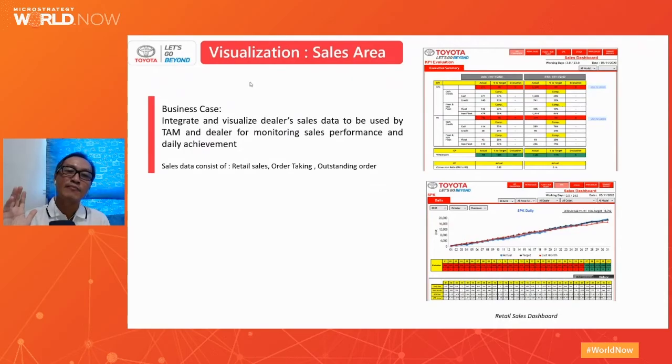This is an example of the visualization that we created in the sales area. You can see here, this is our sales dashboard. The first chart is the executive summary. The executive summary shows the numbers, our target, our actual, and how the evaluation is.